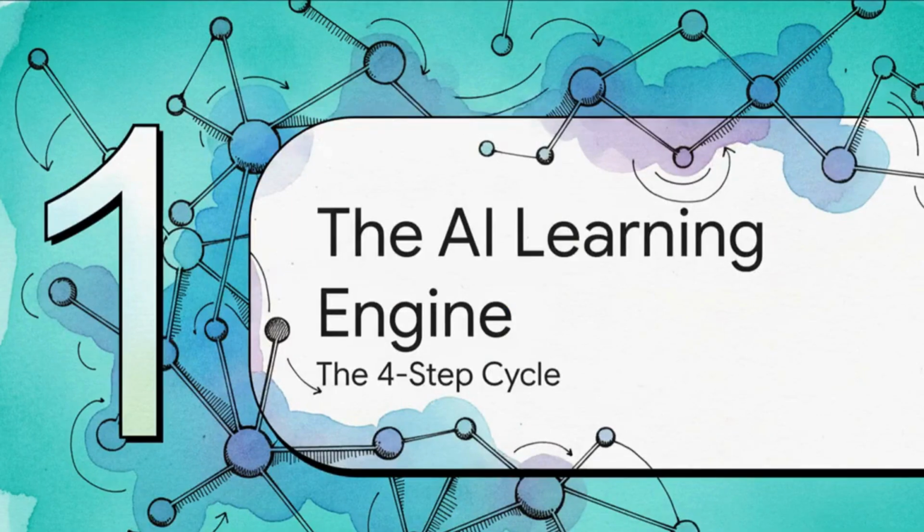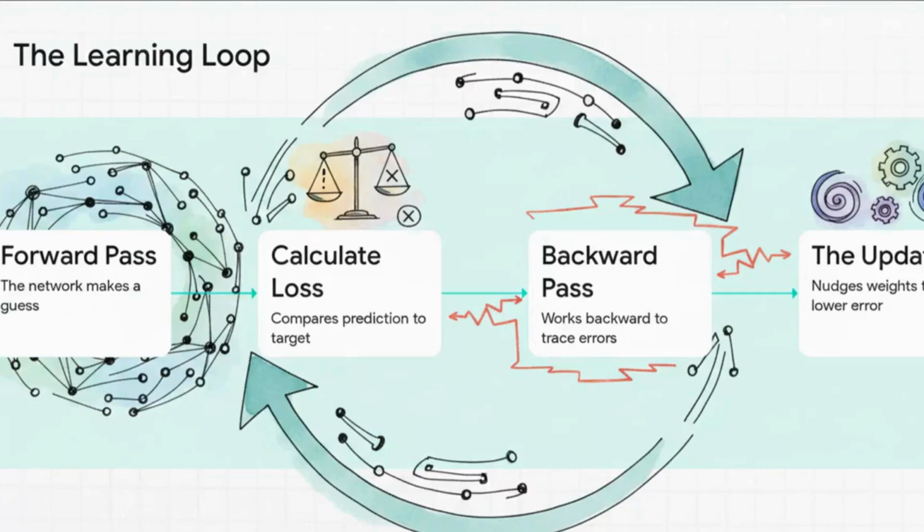Section 1. The AI Learning Engine. Okay, so the absolutely crucial point to grasp here is that learning for a neural network is not just a one-and-done event. It's a continuous loop consisting of 4 very specific steps. Step 1, the forward pass. Step 2, calculating loss. Step 3, the backward pass. And finally, step 4, the update. Every single time an AI gets smarter, it's executing this exact sequence. It's just a constant repeating cycle of trying, failing, measuring, and adjusting.